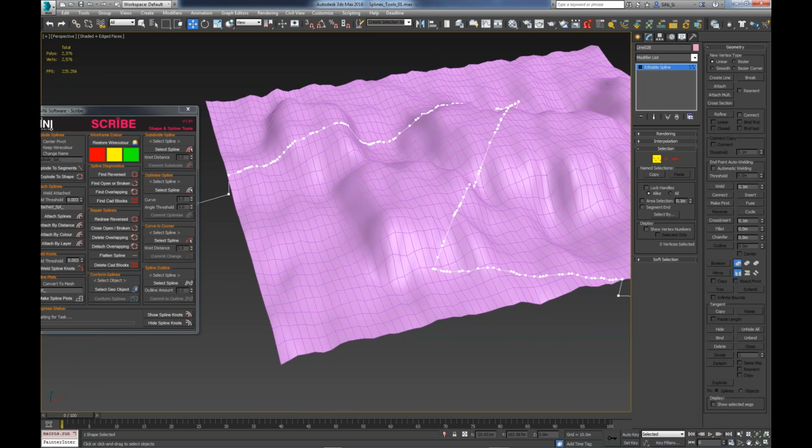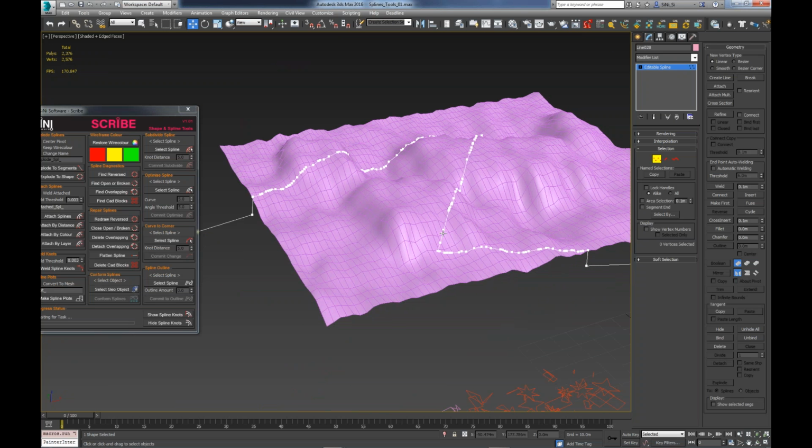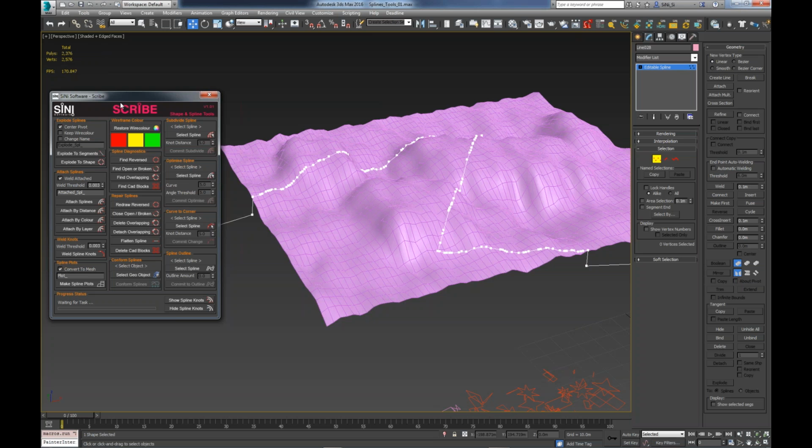So it's not super heavy, but it's not choppy either. So we've just tried to make things nice and easy. We're always looking for some feedback. If you want some features added to this, we're always looking to add features.